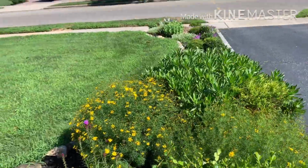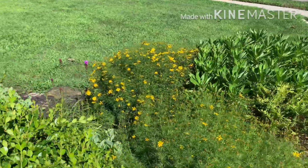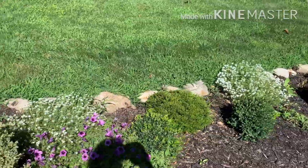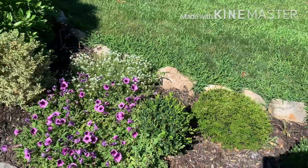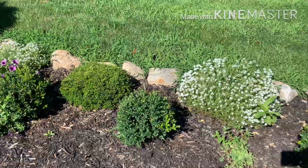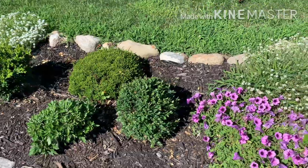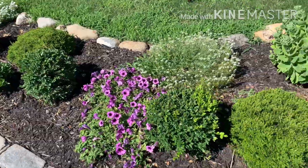So this is the rock garden in the front of the house that I'm really pleased with. And the White Knights and the Supertunia Bordeaux, that was an inspiration from Garden Obsessions. I thank them tremendously for all the videos they put up. They have some great ideas.